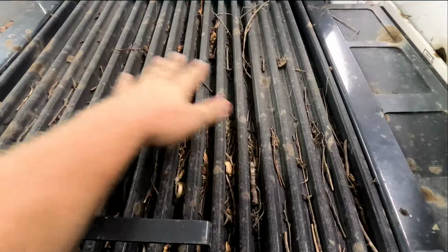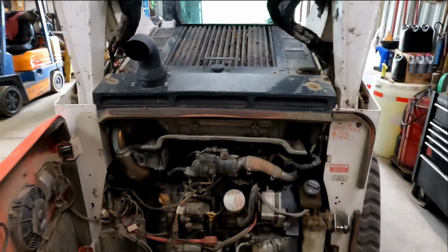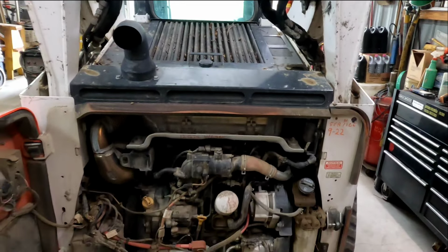Where the Bobcat, the radiator is up here. Now you just have to make sure to keep this clean so you don't overheat the motor, and that never really seems to be a problem with what we have. I mean, we have a bush hog for this, and it still doesn't plug it up. We keep it clean and make sure that there isn't any type of issues.